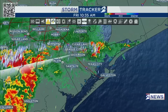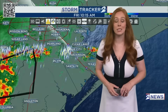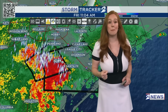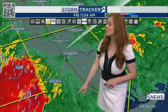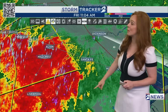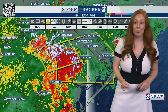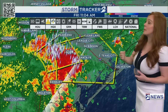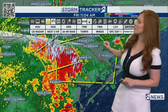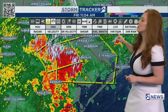You can see this thunderstorm rapidly approaching the Gulf Freeway from League City down towards Galveston. The primary concern is going to be the possibility of 60-mile-per-hour winds. But it's not just the winds. It's also going to be the intense, heavy downpours that are coming with this thunderstorm. In fact, if we take a look at radar-indicated rainfall, so this is not coming from any one site. This is coming from the radar. If we take a look, I'm not trying to show you 24-hour rainfall totals.